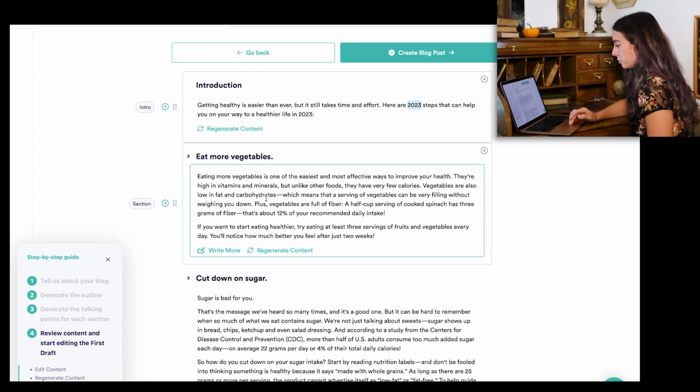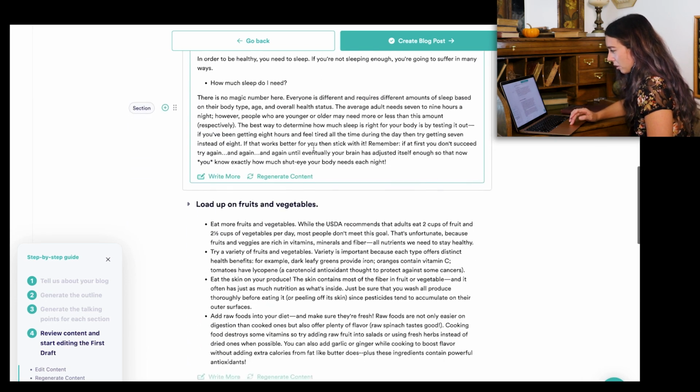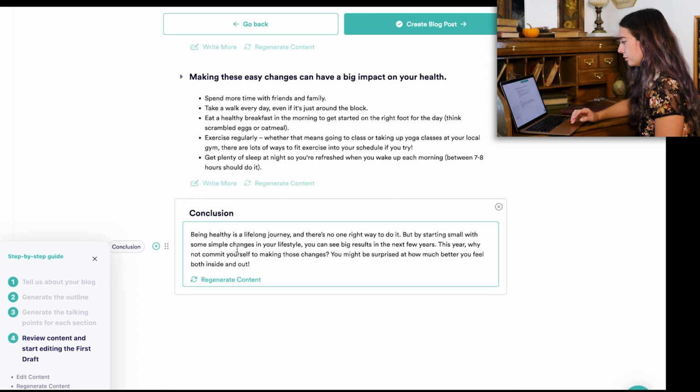So you see there would need to be some editing that would have to go on here. However, these subpoints all look pretty solid. They're all grammatically correct. They're all legitimate points that you would write. Let's see the conclusion.